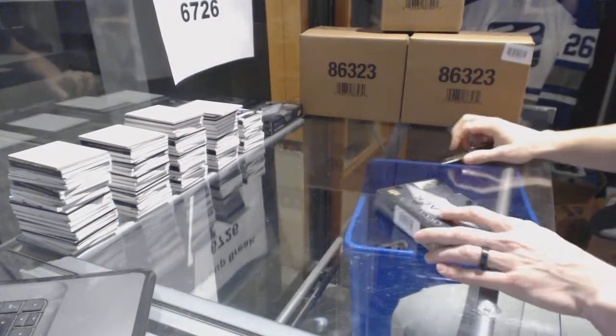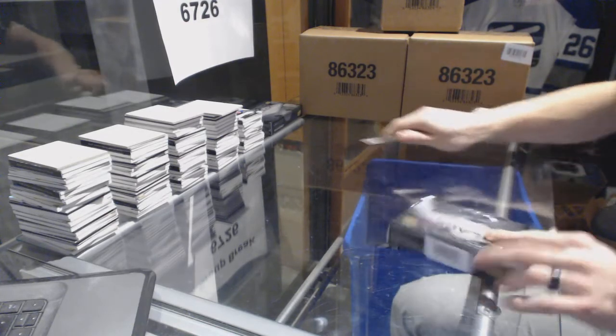Weren't the Rangers the last team taken too, technically? All right, box four.